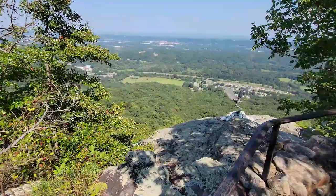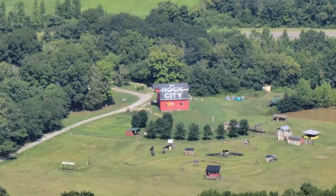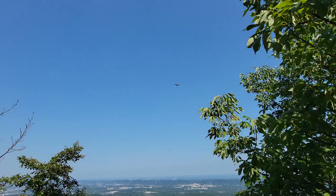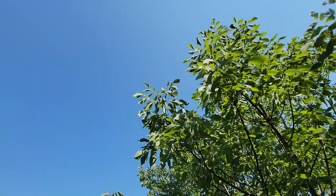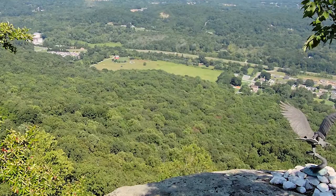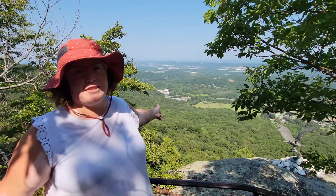Oh, wow, look at, there's a Rock City barn. Wow. All the way down there. All the way down there, look at that. There goes a vulture. Stunning up here. You do feel like you're standing on top of the world. This is gorgeous. It's like you're being on top of the world and you got a gorgeous view.